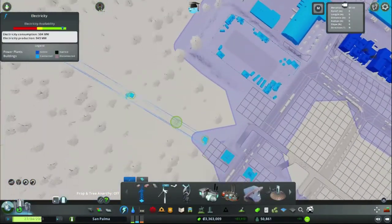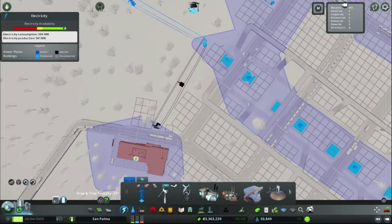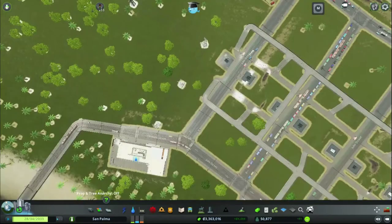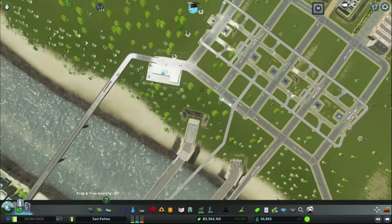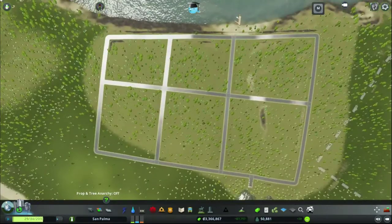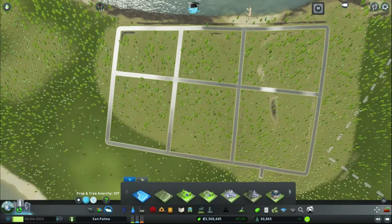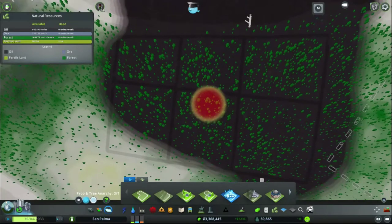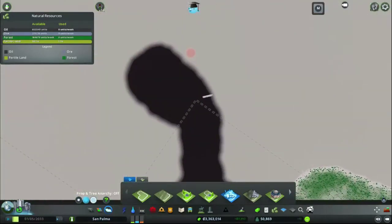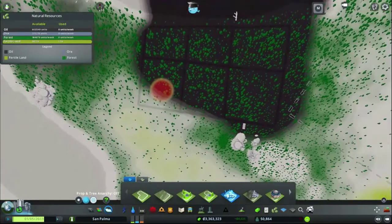And let's connect this guy up to the power source, water source. Right, let's head back to working on the oil district. Well, obviously you know that I use the mod adding ground resources because we had no oil on the map, so I had to add that in.